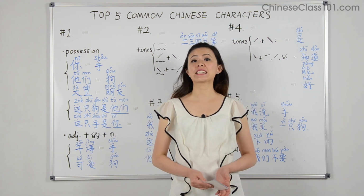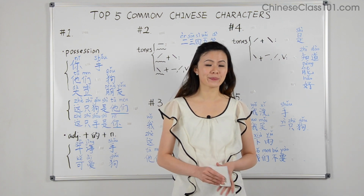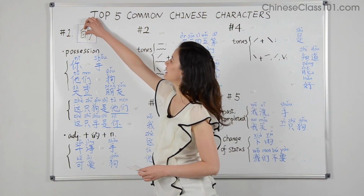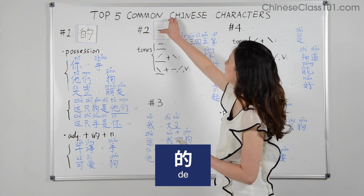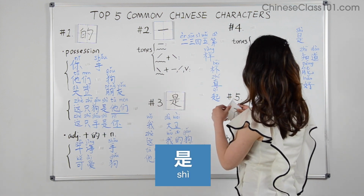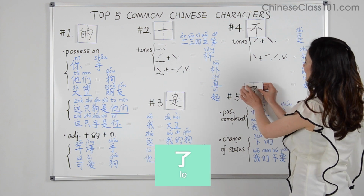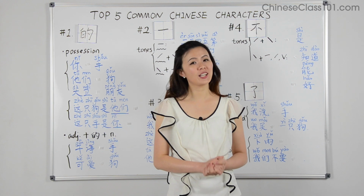Do you know what the 5 most commonly used Chinese characters are? If your goal is to be able to read and write in Chinese, the very first step is to memorize the most commonly used Chinese characters, 汉字. According to data collected from classical and modern Chinese writings, these 5 characters, 的, 一, 是, 不, and 了 are the 5 most commonly used Chinese characters.